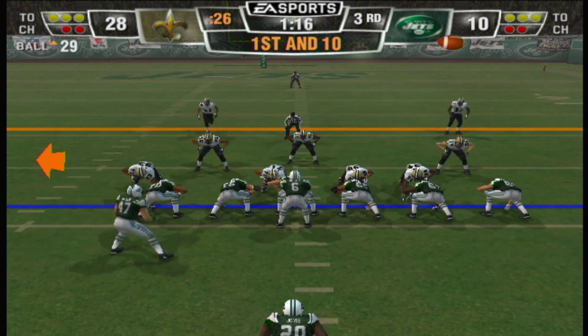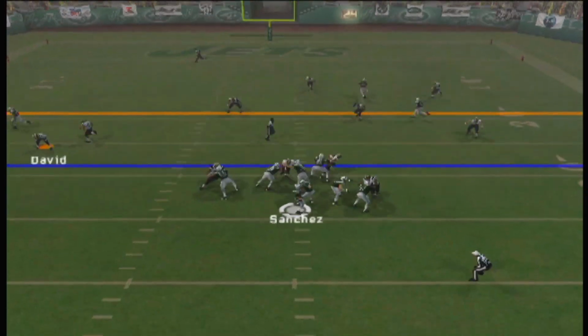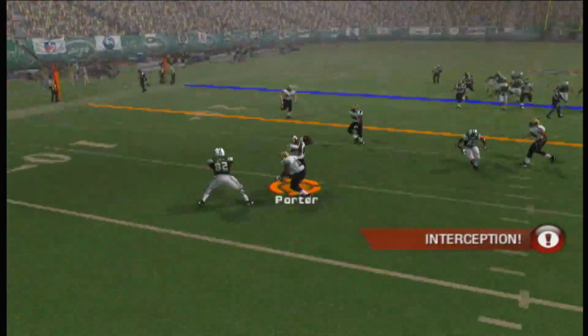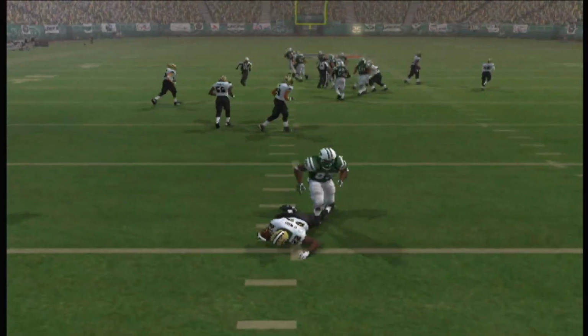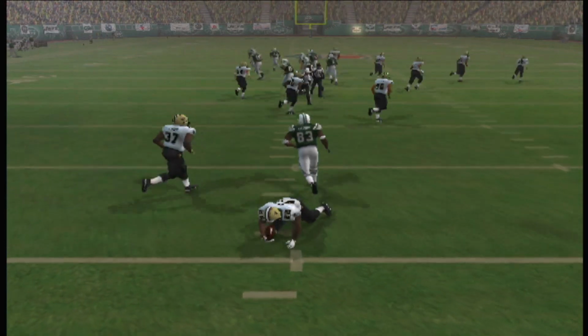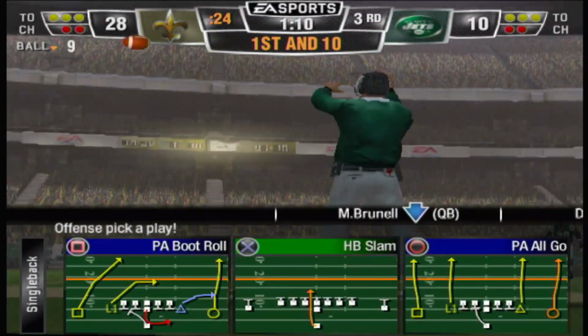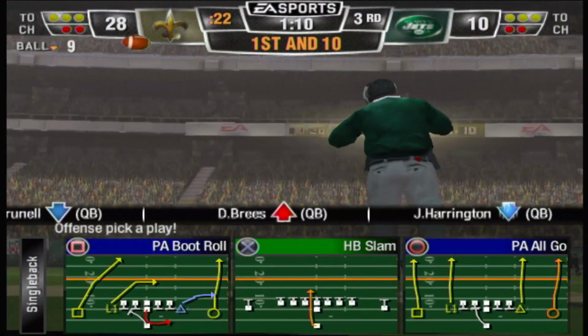Sanchez sends one of his guys in motion. They'll throw on first down. Ordered has the pick. And talk about numbers for this defense. Three picks on the day, and every time you think this offense is starting to get it going, they turn it over again.